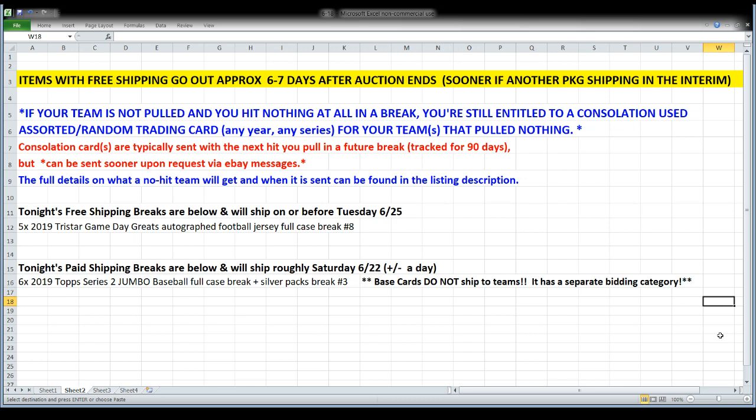Jersey should be on the way to you no later than a week from today, Tuesday the 25th. Oftentimes they go sooner, oftentimes much sooner, but should not be any later than that. For our Top Series 2, I'm expecting that to be on the way to you approximately Saturday. As always, if I can get it out faster, I will gladly do so. And what else about that? Everybody pull cards, so we don't worry about consolation cards there.